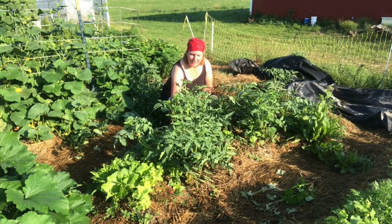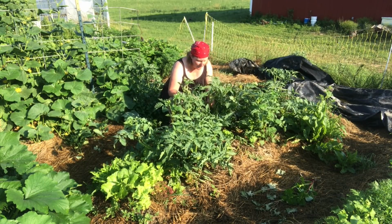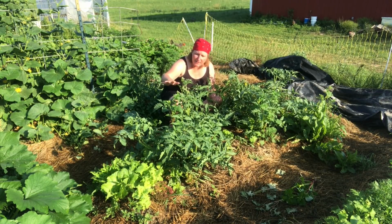Do you know? My lovely tomato plants are getting so nice and tall, they're falling over. I'm gonna get 4 T-posts from where the firewood pile used to be. They're going in here, and I'm gonna use the twine to trellis these tomatoes.